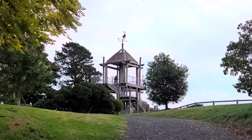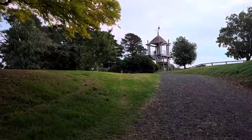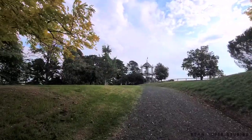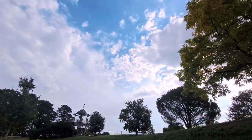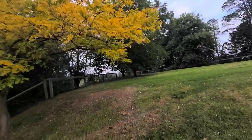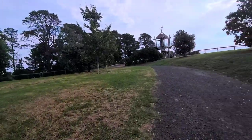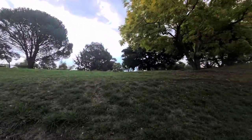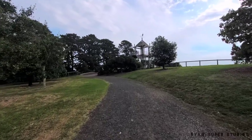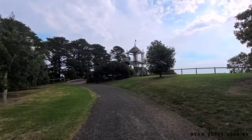Found it, guys. Here it is, the lookout tower. Wow, let's go. The lookout tower, guys. Worth it. Worth the hike. Okay, we're going. Look at the clouds. Look at the sky, guys. It's very clear. Wow, you can actually have a picnic here. Love it. Let's go up the lookout tower.